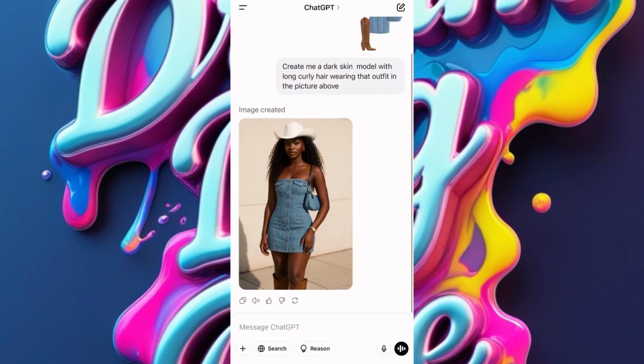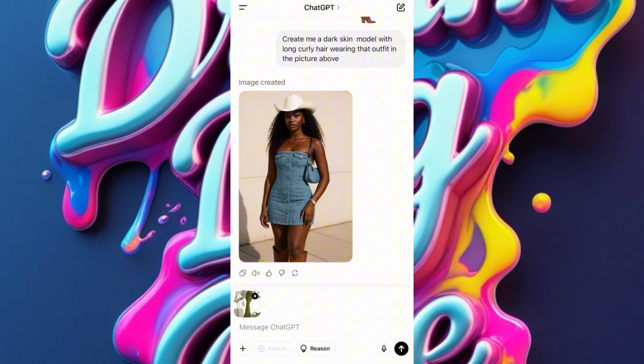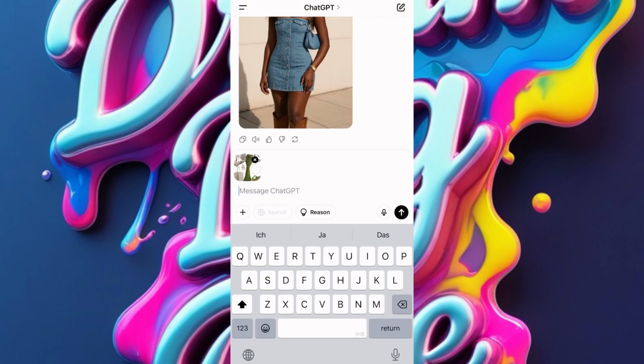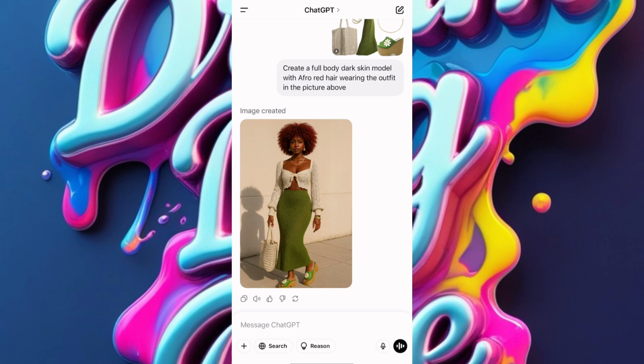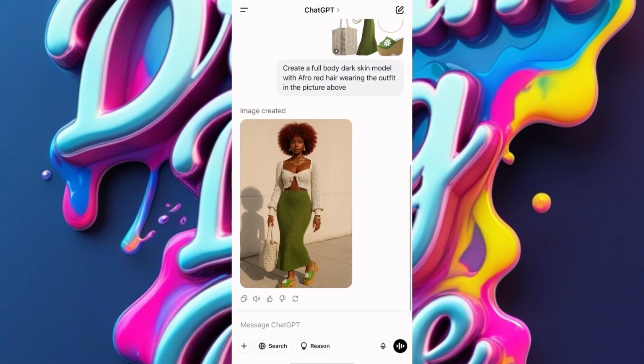Now I'll go back and I click again the plus here. Once I click the plus, I click on photo again. Then I'll take in another outfit. Okay. So let's have this one. Let's have this outfit, bring it in. And then tell ChatGPT to create. Okay, guys, so this is the other outfit. You can see that's the outfit, and this is the result.